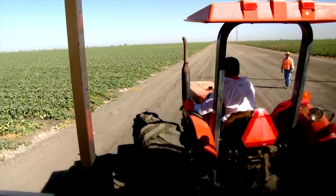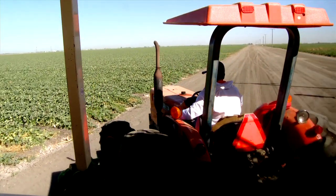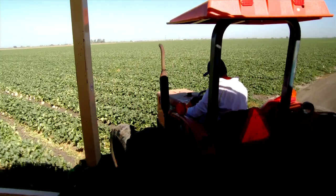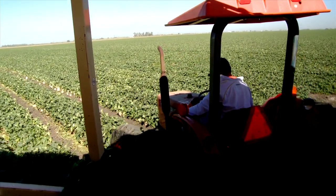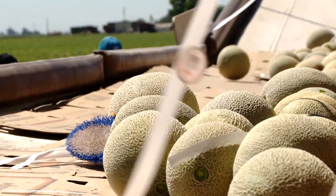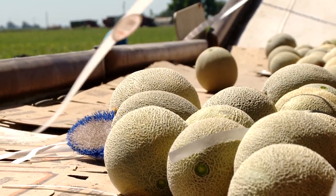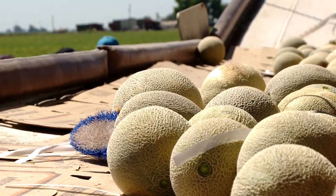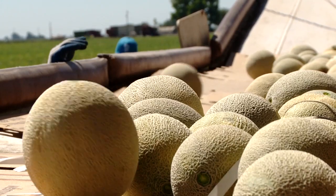Cantaloupes react to temperature, they react to heat, so the hotter it is, the faster they'll grow and the faster they'll mature. So if it's really hot, we actually see sizing smaller. They'll mature in a smaller size. If we have average temperatures, they'll mature at average sizes, and with cooler temperatures, it takes them longer to mature, so the melons will actually be bigger.